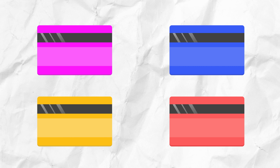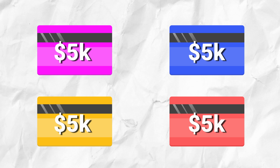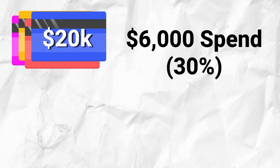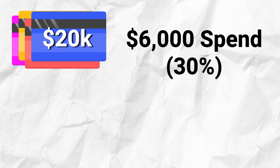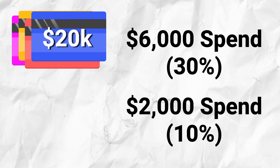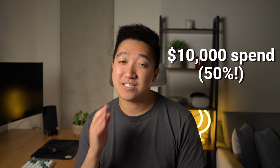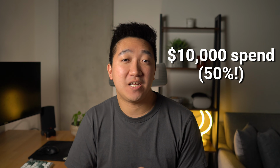So say you have 4 different credit cards with $5,000 in credit limit each. That means you have a total of $20,000 of credit limit. With that limit, you'll want to stay below $6,000 of spend every month, which is 30%, or ideally less than $2,000 in spend, which is 10%. If you regularly spend, say, $10,000 every month, that's way too high at a 50% ratio.